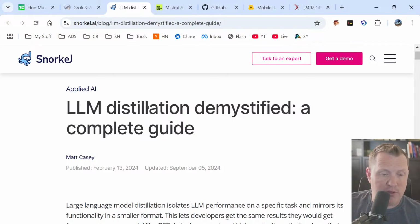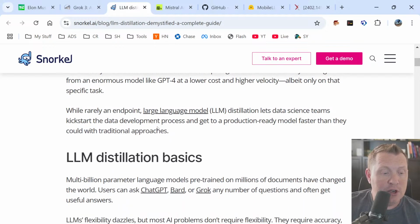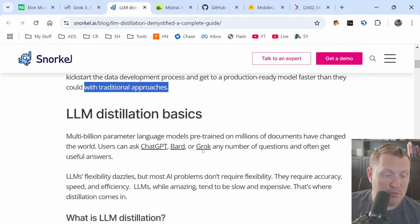And I want to just read a couple of parts of this really quick here, because LLM distillation demystified, a complete guide. Large language model distillation isolates LLM performance on a specific task and mirrors its functionality into a smaller format. This lets developers get the same result they would get from an enormous model like GPT-4, or in this case like Grok 3, at a lower cost and higher velocity, albeit only for that specific task. While rarely an endpoint, large language model distillation lets data science teams kickstart the data development process and get to a production-ready model faster than they could with traditional approaches, right?